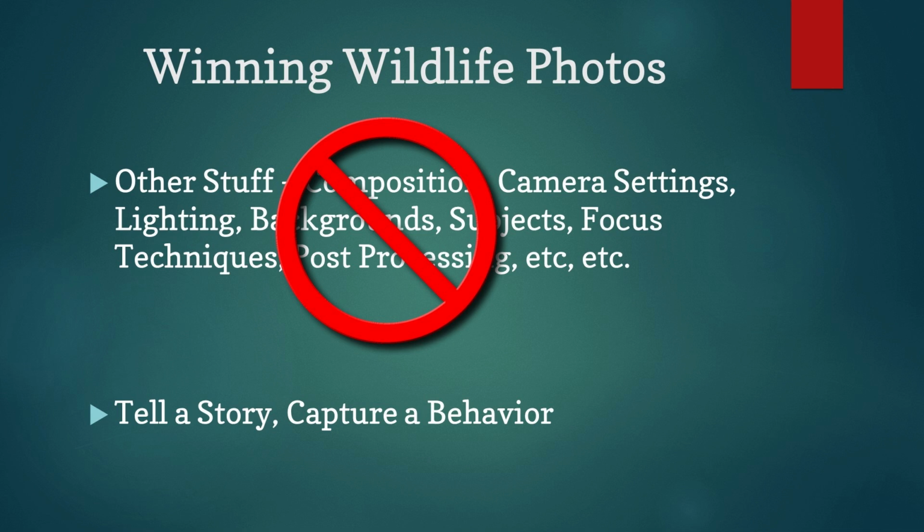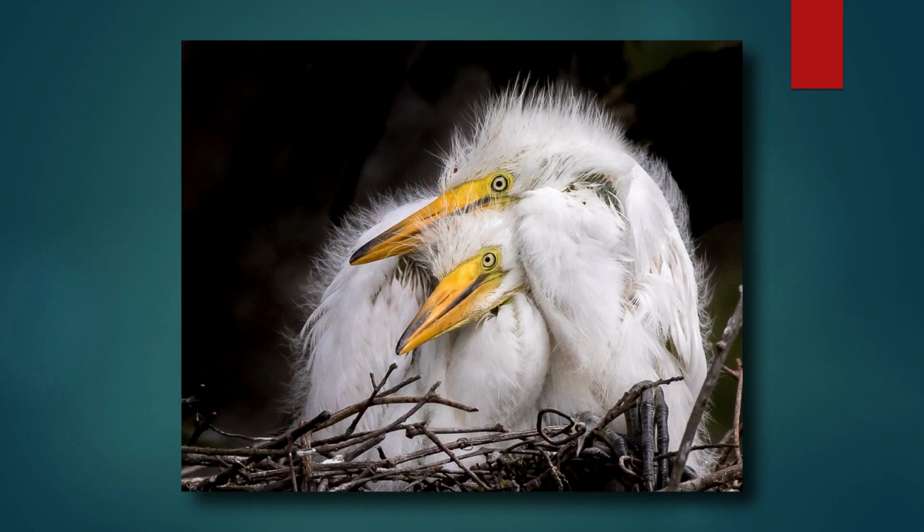With that introduction, I'd like to talk about a few of my favorite images. Here's a photo shot in 2015 that I titled Huddled. It was shot at the St. Augustine Alligator Farm in St. Augustine, Florida. While they have captive alligators there, the wading birds that nest there are wild.